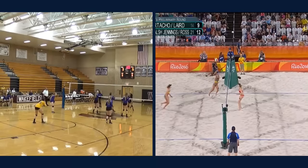So as we teach blocking, we want to go back to our teaching points. We try and break it down into three things: read, move, block. Again, read, move, block. So let's start off with the reading component of the player. So you can see the outside over here. This is who we're really focused on, this player right here. So let's watch her eyes and her reading first.